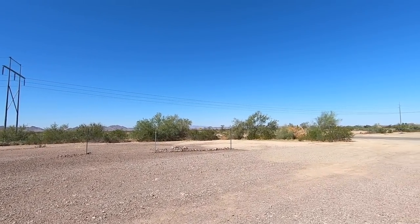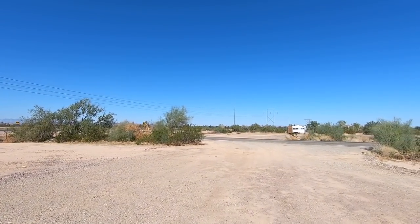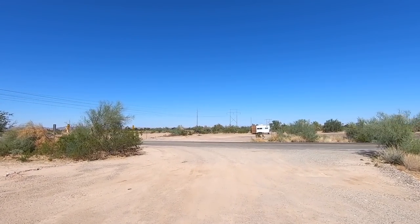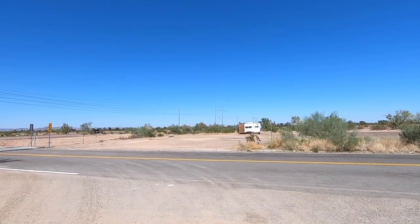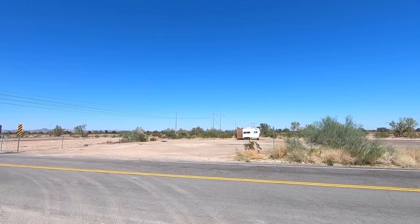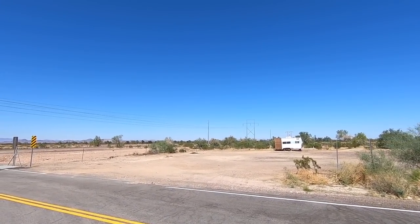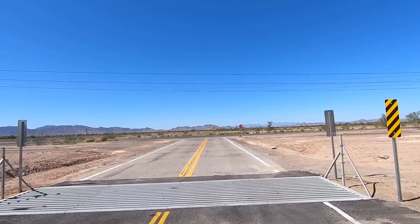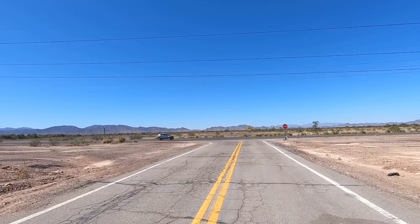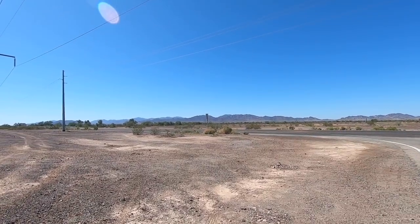Isn't that drone perfect? When in doubt, fly your drone. We're gonna have a lot of fun this fall and winter, with this buggy and this drone. Yeah, that old trailer, it's been sitting there a while. Someone just dumped it. You know, BLM has to clean up all that mess.